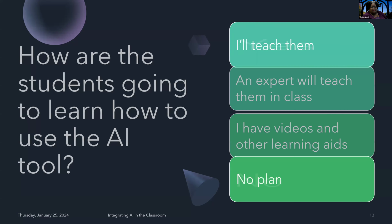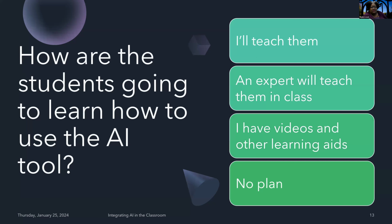Because here's the deal, how are the students gonna learn how to use the AI tool? If you don't know how to use it, who's gonna teach them? So are you gonna teach them? Is there an expert that you're gonna bring in your class in order to teach them how to use it? Are there videos or other learning aids that they can take advantage of to learn how to use the tool? Or you don't have any plan at all? And that's problematic from a lot of different standpoints.